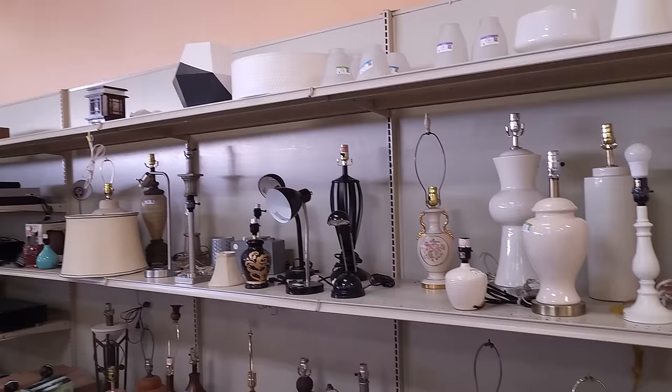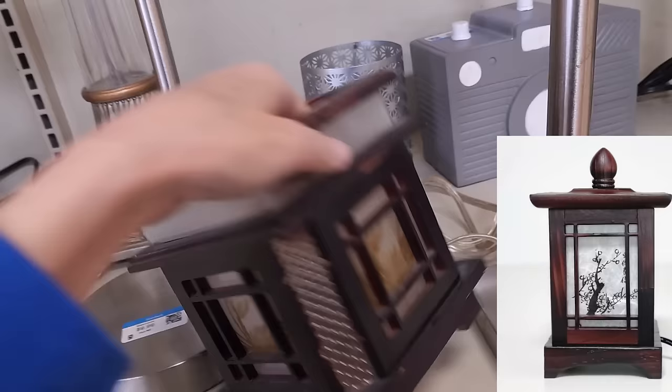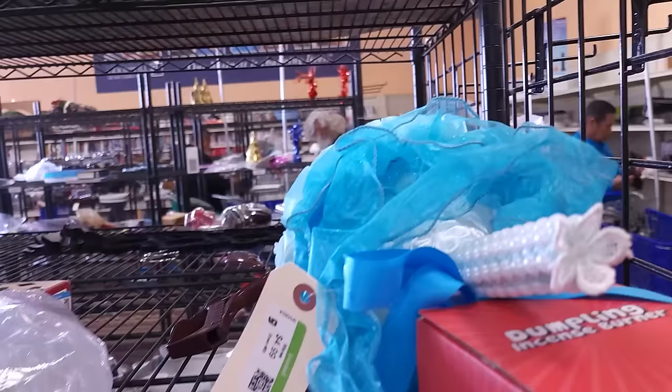Let's see, anything except I do want to take a look at that. What are you? Interesting, I don't know if something would have gone on top. Has a very vintage look, but not a very high quality vintage look, so we'll go ahead and leave you there. Dumpling incense burner, anyone? Actually, I need to look at this behind. Oh, they're blue. Blue, not white.